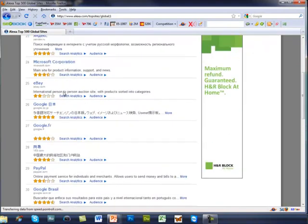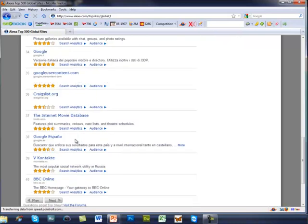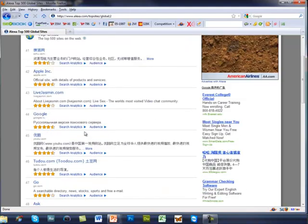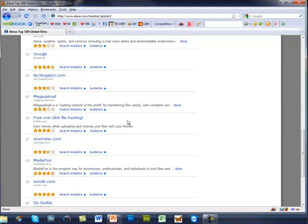eBay is like the, I don't care about what they say about Google, eBay is the biggest search engine. Flickr. And basically what you do is you just go through all of these and look for products.